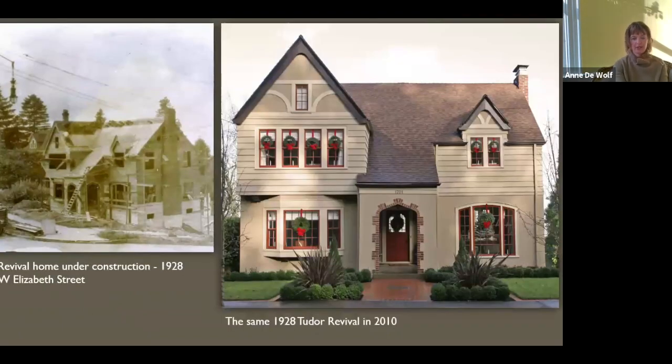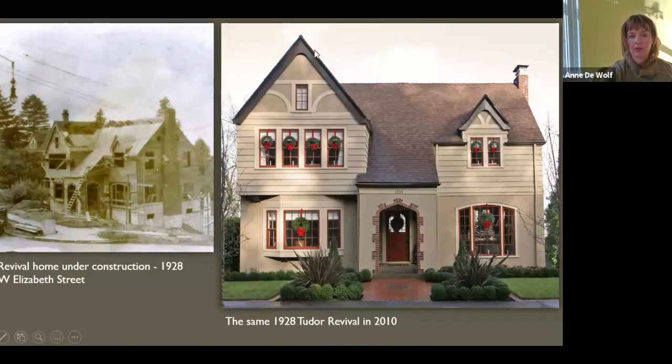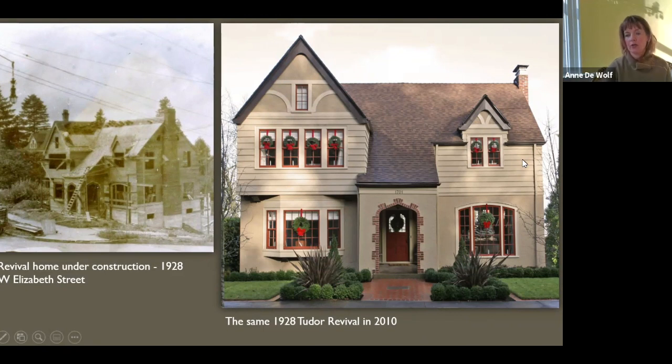Here's a Tudor style home being built in 1928 up in the Southwest Hills. This is actually one of my best friend's homes, and she found these pictures. And you can see how the Tudor arch leads into a front door with a little front porch and then a different type of arch, and the living room window and a bay window at the sitting room, and you have a little bit of a half timber style in the gable end, and a little bit whimsical design at the dormer. So mixes of siding and a little bit of brick here and a little bit of brick there. This is a beautiful example of a Tudor home.